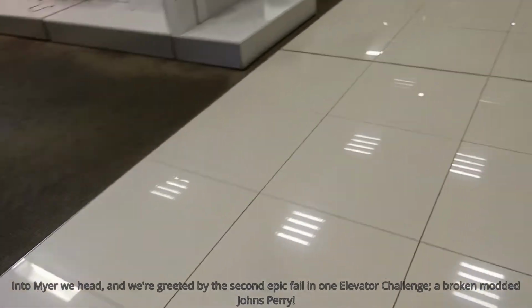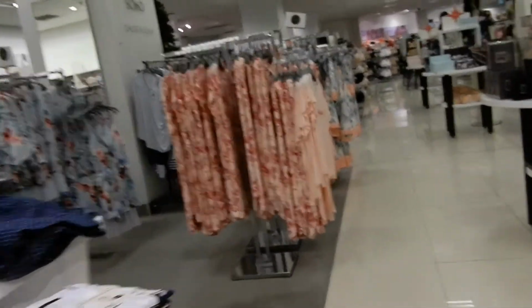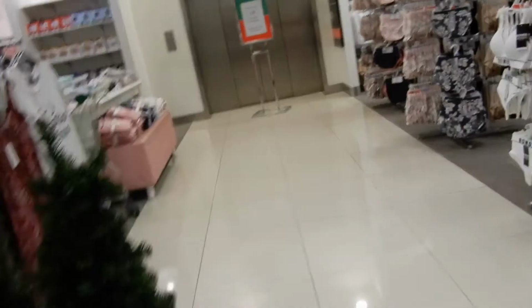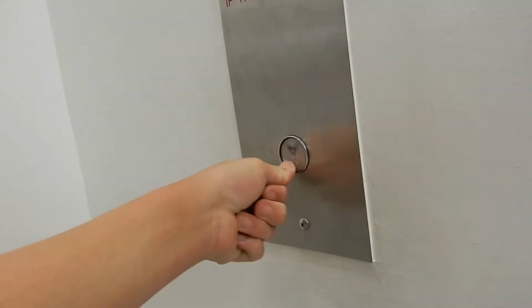I'm going to come along to a John's Perry elevator admirer. Westfield Carindale. It's another modern. It's been modernized, like everything else here. And, well, it ain't working today. Probably put some old footage of the lift in the lift hall. No idea what's wrong with it, but yeah, it's broken. That's it. John's Perry.